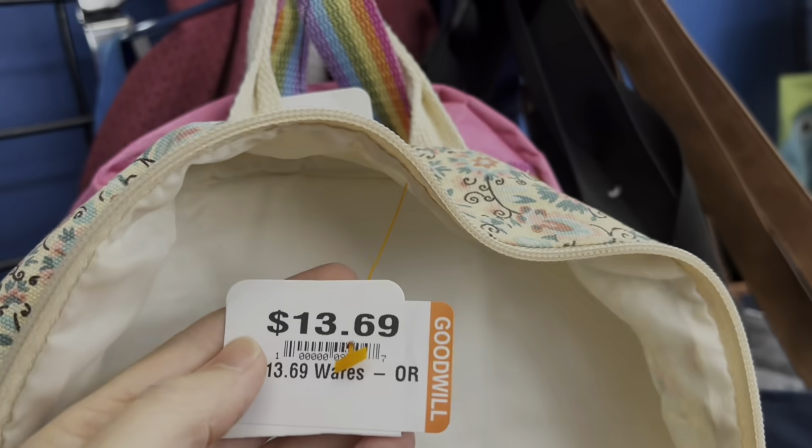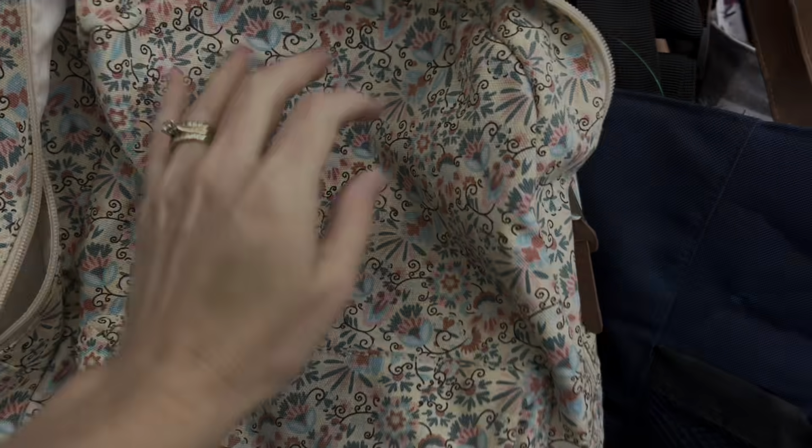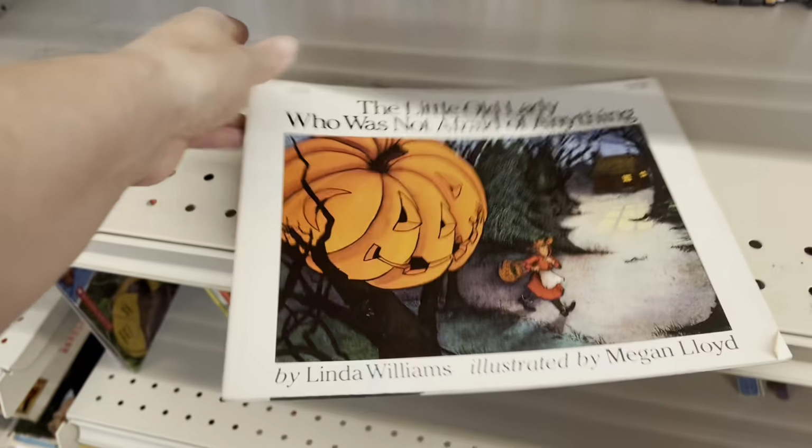Can someone please tell me why they have this backpack priced at $13 and some change? I don't understand it. It is not a name brand backpack of any kind, and the inside of that thing looked a hot mess.